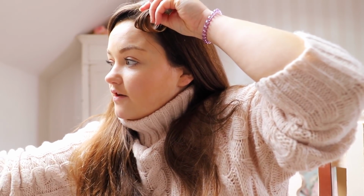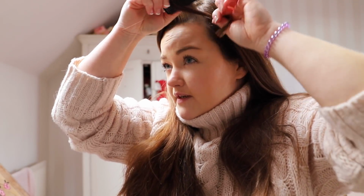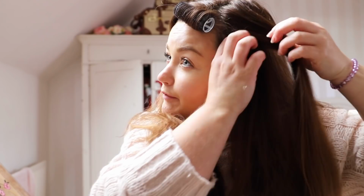Now, if I had slidey pins, I would actually just slide that in, but I don't have any. So I'm going to use a roller. These are just bog standard rollers, nothing fancy about them. I sometimes use a bobby pin. I'll just look like such a granny when I put my rollers in. Sometimes I'll put a bobby pin in them, but generally the ones in the front don't need it. But I'll put a little bobby pin in if the back ones are kind of falling out.